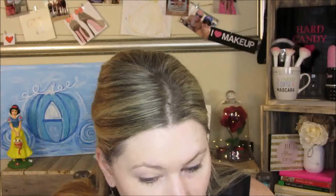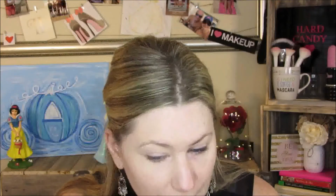And I did apply the same primer that I wear in all my videos that I just rave about, which is the e.l.f. Hydrating Face Primer. I love this one. I am planning tomorrow to actually go and try another one of their primers. So I did apply that one, and upon closer inspection, which I know you guys are not going to be able to see very well, it doesn't look bad, but it does make my skin already look a little dry.